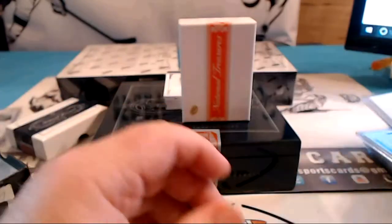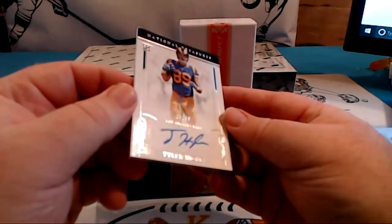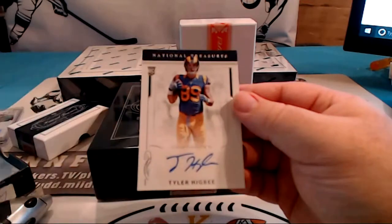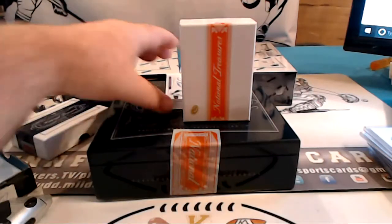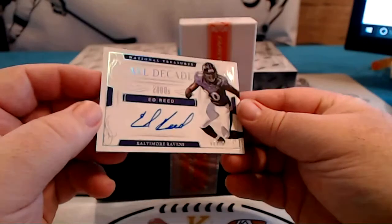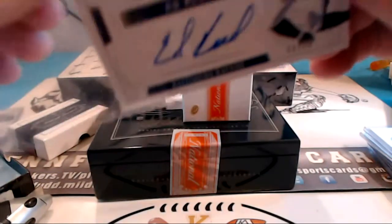Rookie autograph for the Rams. Who is this? Los Angeles Rams. Tyler Higbee. /15/99. Rams are Archie. Thought this was a 101, but I think it's just numbered a 10. 8/10. All decades. Ed Reed for those sneaky Ravens. RFP Jr. And those sneaky Ravens.